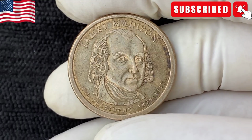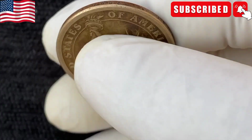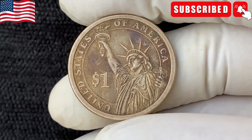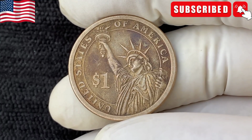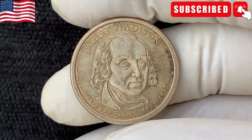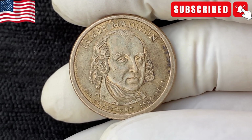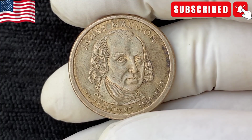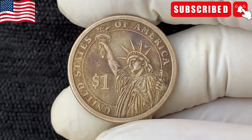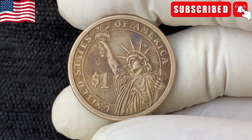If you've got one of these coins stashed away, you might be wondering, how much could it be worth today? Well, depending on the condition and any unique features it may have, the value can vary. But here's the exciting part: if your coin is in pristine, uncirculated condition, or, better yet, if it has a minting error, the value could be as high as $170,000. That's right, $170,000 for a single coin, which was originally worth just $1.